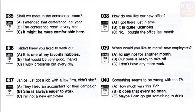Number 39. When would you like to recruit new employees? A. I'd say not for another month. B. Our boss is ready to take off. C. I don't have any more work.